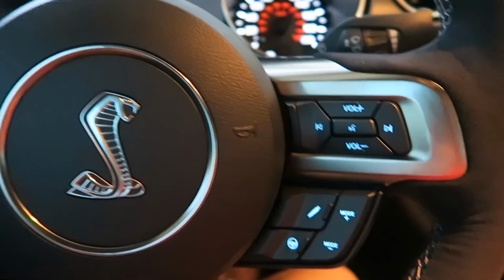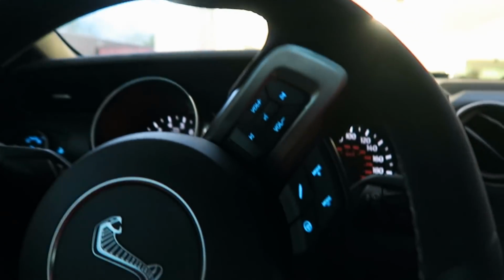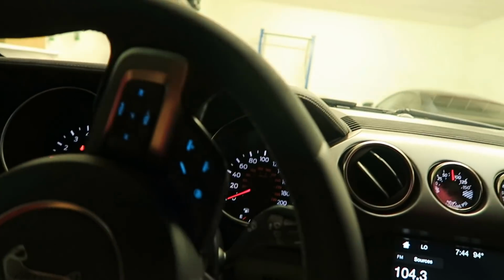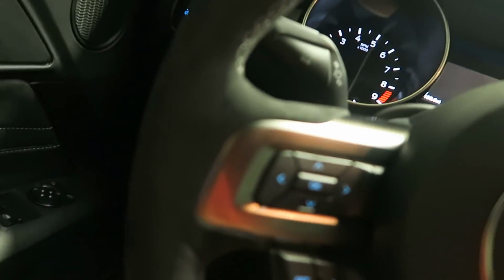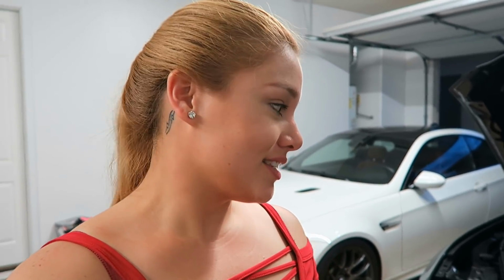All right, let me just pull the car into the garage. It's getting way too hot out here. And now, time to show you guys what's under the hood, after I get out of these impossible to get out of seats. So much better in here. Super hot out there, like 113 degrees, some crazy thing like that.